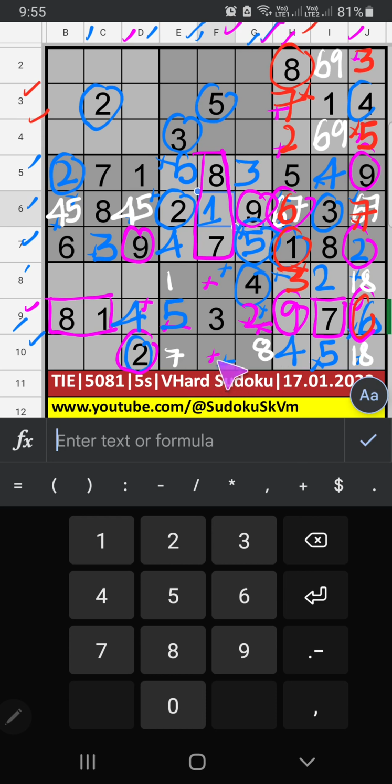Then 8th grid, 2 numbers are remaining, 6 and 9. It will come in another 2 cells. We will confirm later. Then column F, 2 numbers are remaining, 2 and 4. 4th row, we have 2. So 2 can't come in the cell. 2 is confirmed here. Then 4 is here. 8th row, column C, we have 3. So 3 can't come in these cells. Then 3 is confirmed here.